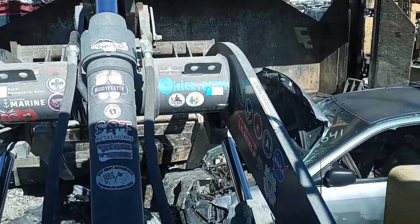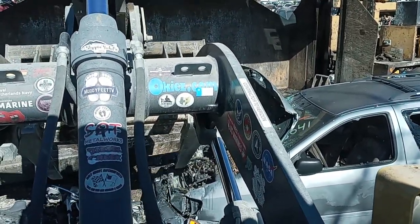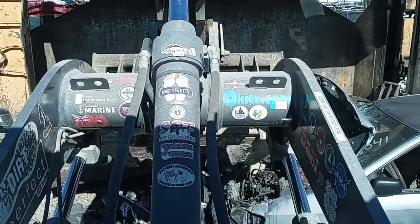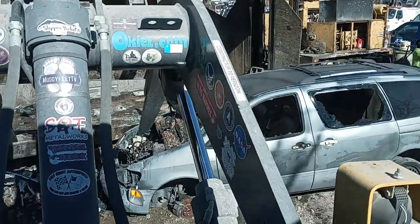The piddliest stuff, that's pennies right there, folks. That's pennies. And I can't really get straight on because of the stuff behind me. That's another reason I'm gonna get out of here. It's hard crushing. Not hard crushing, but anyway.